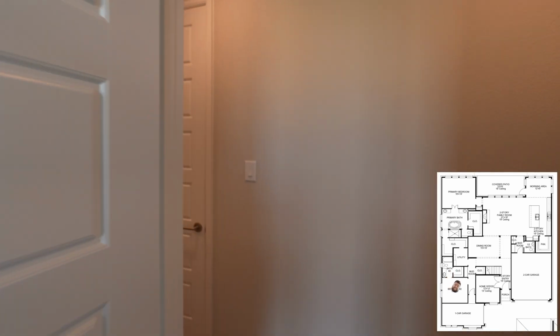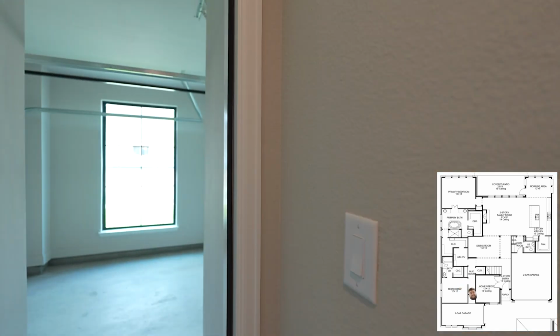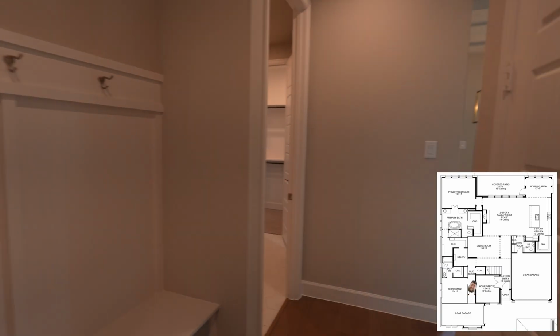So back out this way, we've got our garage, single car, and Harry Potter closet.